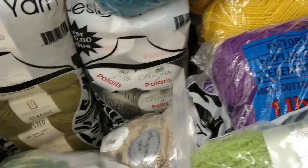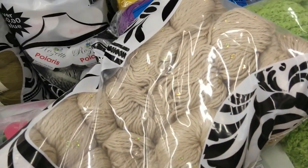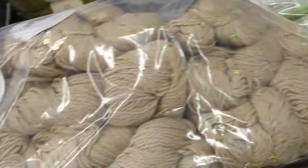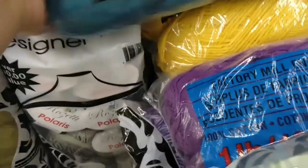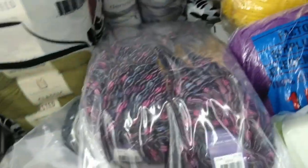I have this one. Cotton. More Polaris. Glitter. Oh my goodness, this is gonna be hard for me. Another Polaris, I already have that one. Felicity. Nope. Denims.